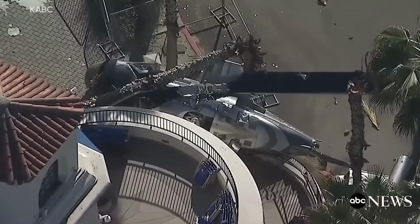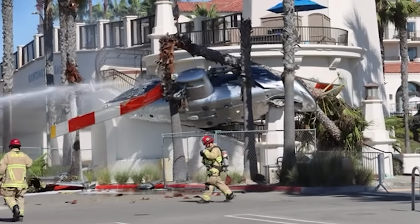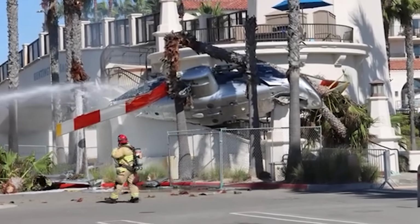Again, this is early analysis. The NTSB's final report may reveal a completely different sequence of contributing factors, and when it does, we'll revisit it in full detail here.